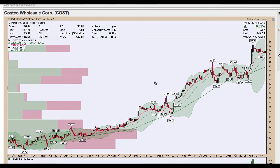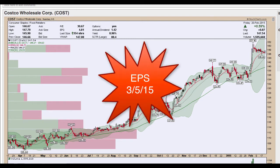Costco, we talked about an entry on this one. Remember, earnings are soon, I believe. You'll have to check that. We're flagging out here right along the 10 period EMA.